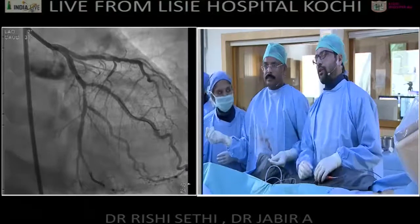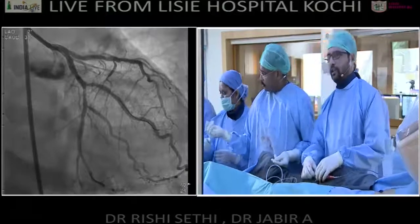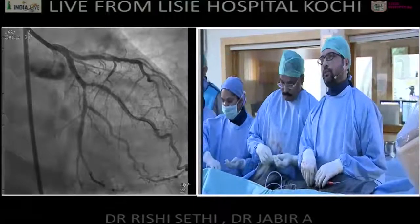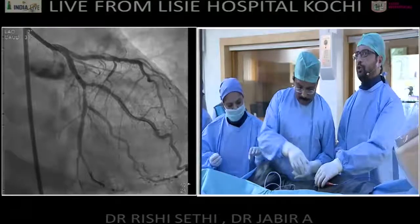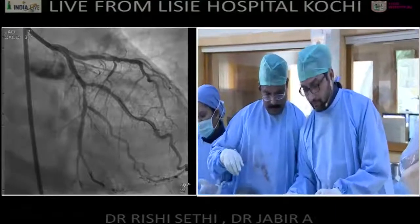No, these intermediate lesions were always there, and we had taken a conscious decision not to go up to this OM1 origin, because we can't put ourselves into a situation of compromising that huge OM when it is functionally not significant, before we start the procedure.